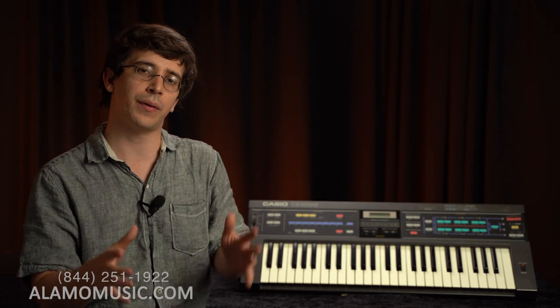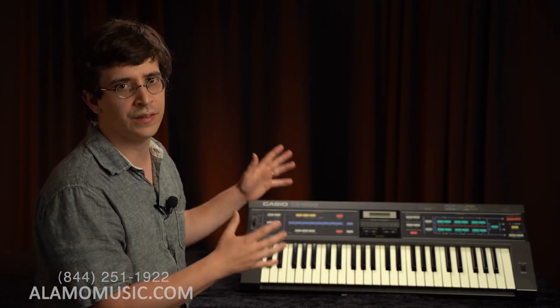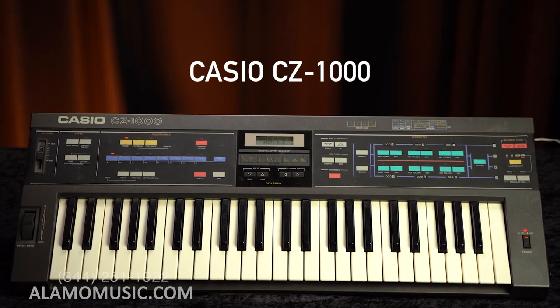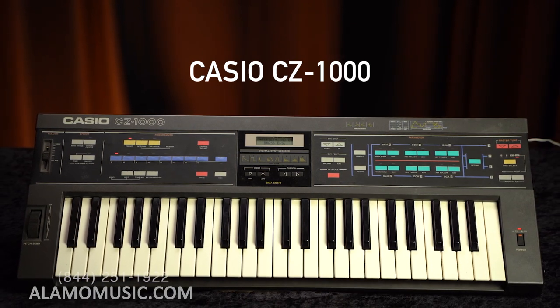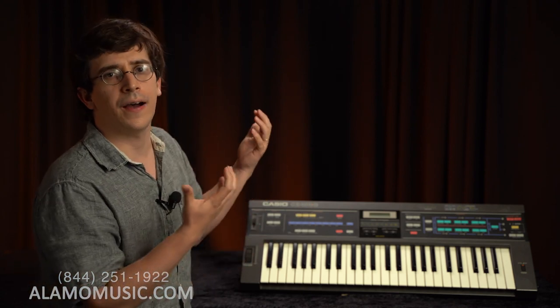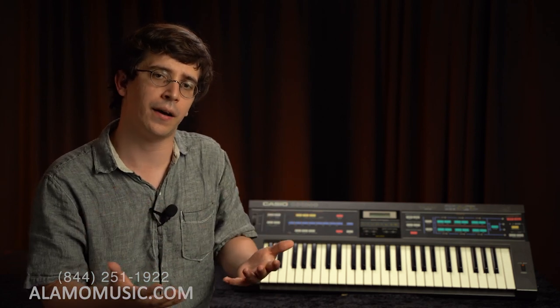And today we're talking about the Casio CZ-1000 through the lens of synths that time forgot. And the CZ series is not totally forgotten. A lot of people, these were their first synths. They were super budget and affordable. I think it was the first digital synth under $500 that you could pick up.